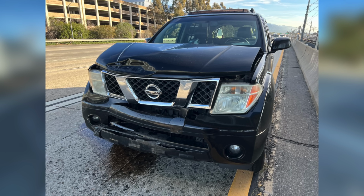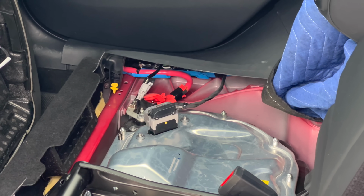It turns out that what I was smelling was the pyro fuse blowing, and that's something I learned about after this accident. I'll explain it in more detail in a bit, and it's actually very important to know about as a Tesla or electric vehicle owner in case of a collision.